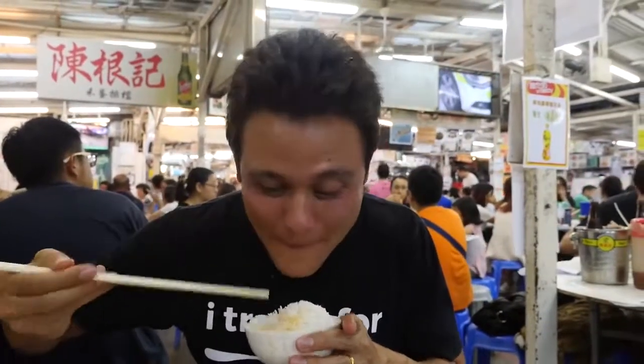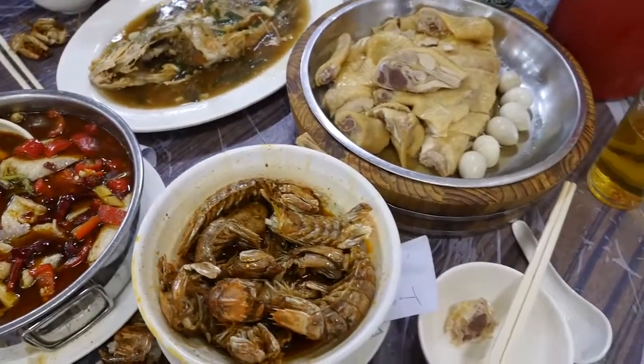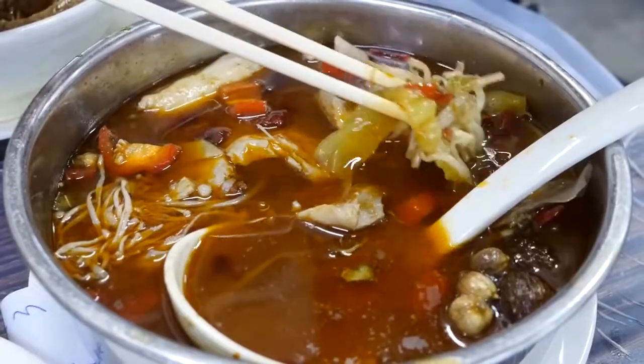Eat that with rice, that's amazing. Let me try one of those dry chilies. Oh yeah. And I think it's a little bit spicy, but it might kick in a few seconds from now. And then on the bottom, there's some pickled, I think preserved mustard greens, as well as bean sprouts.